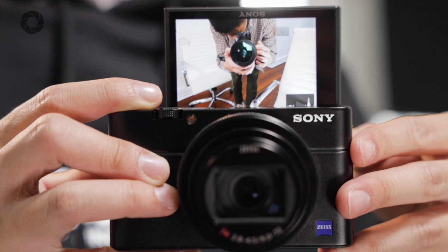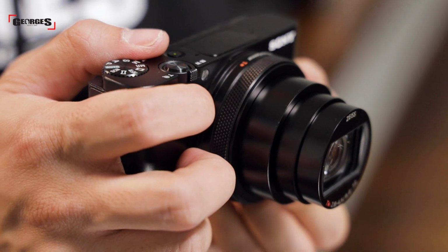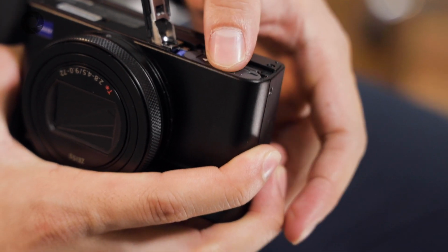Now you're going to be getting better image stabilization, some cool features such as your super fast 90 frames per second burst modes, and pretty good tracking in autofocus as well, which will make it a quite attractive camera for the masses as well as content creators.